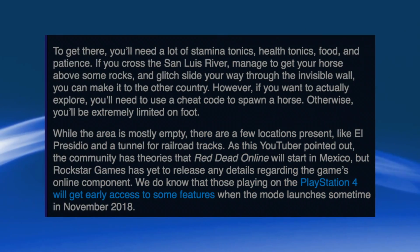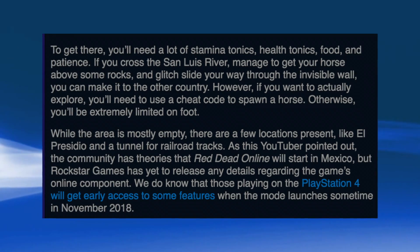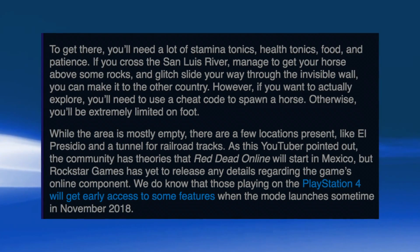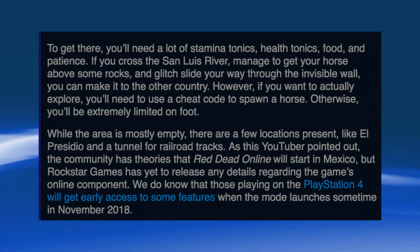So a person glitched himself in Red Dead Redemption 2 into Mexico, and he did this in a very different way. He has an actual quote here on how he did it. He says, "To get there you'll need a lot of stamina tonics, health tonics, food, and patience. If you cross the San Luis River, manage to get your horse above some rocks, and glitch slide your way through the invisible wall, you can make it to the other country."